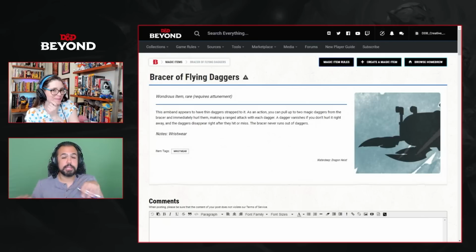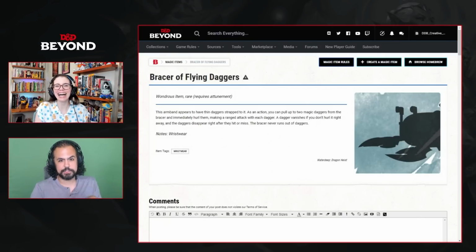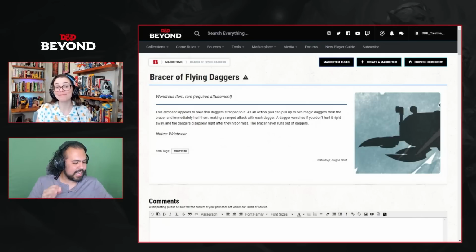Yeah, so I'm a big Jarlaxle fan in general, so anything that he has I think is cool. That feather in his hat is also very cool. But the idea with these bracers is that they hide an infinite store of magical daggers within them. So as an action, you can grab 2 daggers out of them and throw them, which just flavor-wise is cool. I mean, that's awesome. I grab my forearms and suddenly I have daggers.